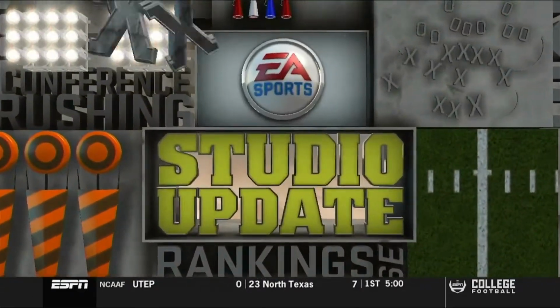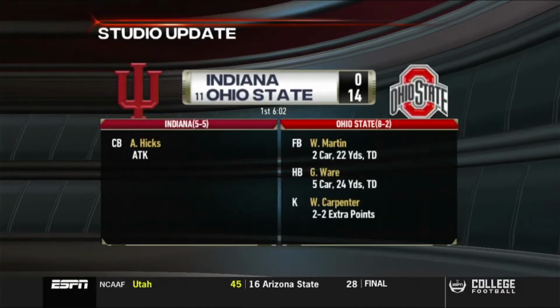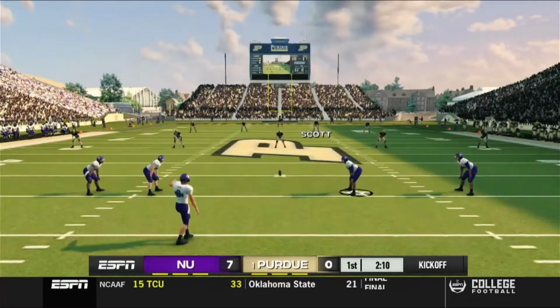Let's get the latest now from Reese Davis. The Buckeyes teeing up today, ranked 11th in the nation. And for Ohio State, they're creating quite a gap in this one. Northwestern to kick this one off.